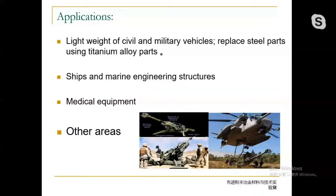The application areas include marine structures and engineering structures, because the environment is quite severe, and titanium alloys have advantages over stainless steel. The good thing is that when you have a corrosion resistant material, you don't have to worry about painting and other things. And medical equipment, of course, because of the light weight and corrosion resistance. If you use titanium alloy to replace stainless steel for medical instruments like scalpels and knives, it's easier for doctors, and for many other areas. So that's about producing titanium alloy components from powder. We also, of course, use the extrusion process.